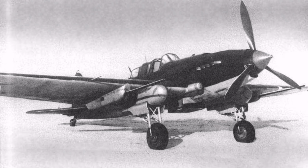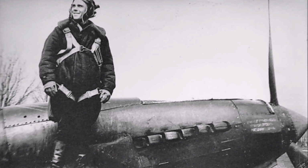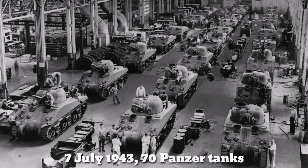The IL-2's first uses on the battlefield didn't go well. The IL-2 had an inherent fault of inaccuracy while firing at a target. The IL-2 pilots, after many hours of flight, found a solution to the problem. An IL-2 needs to take the target from the left by taking a steep dive and aiming its guns on the target. Soviet history claims that on the 7th of July 1943, IL-2s destroyed 70 Panzer tanks in 20 minutes.